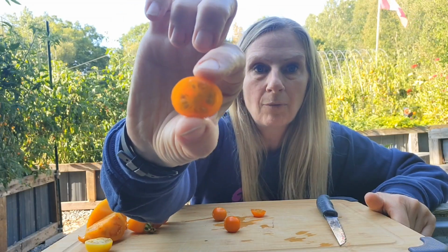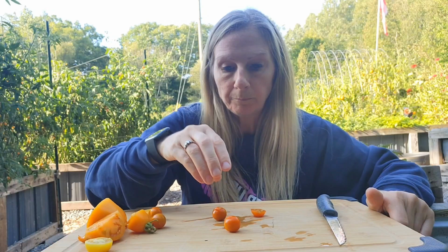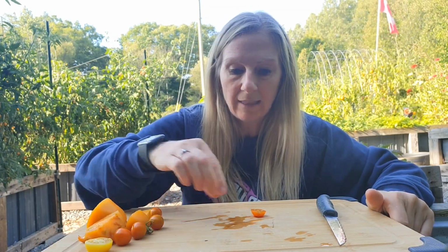So this looks like a regular cherry tomato. Super tasty. So I will say that they are super tasty. They're sweet. The skin isn't too tough. Obviously it's a little bit thinner than I would say the Bantino, hence the splitting when I pull them off the plants. It's a good tasting tomato.